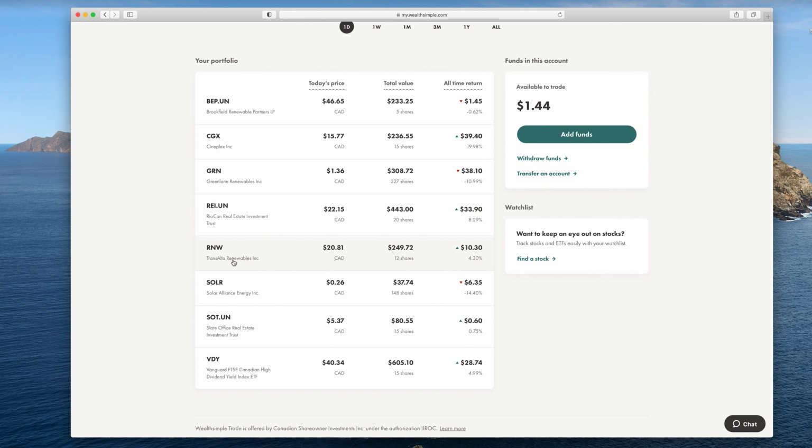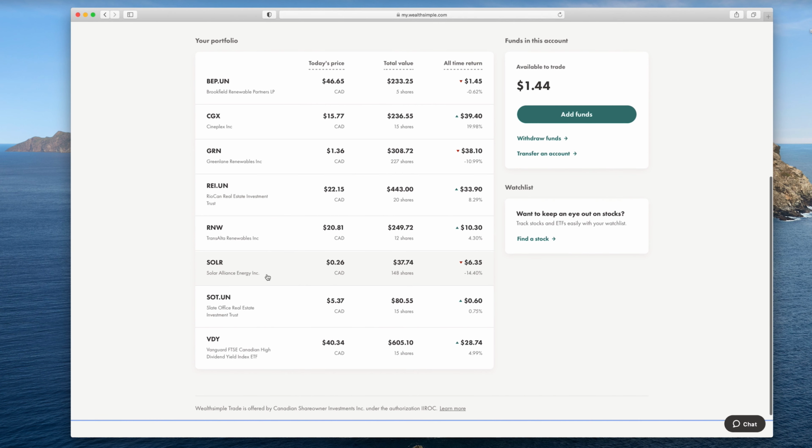Solar Alliance Energy, this is that solar power company. They do solar installations out of the States. Price has come up a little bit. It's still obviously down. This one actually came up some today, but we are still down 14.40. But that being said, just down 6.35. So I think this one is a nice long-term play. It would be nice to see if this eventually maybe jumps up to $1. Would be quite nice.